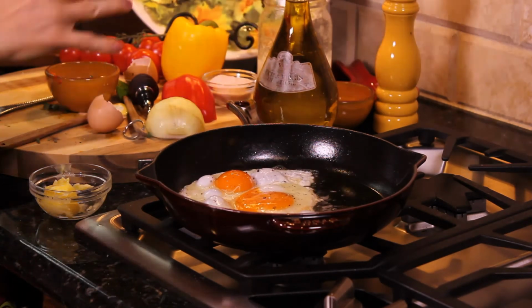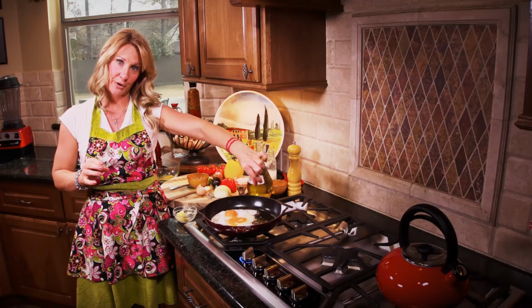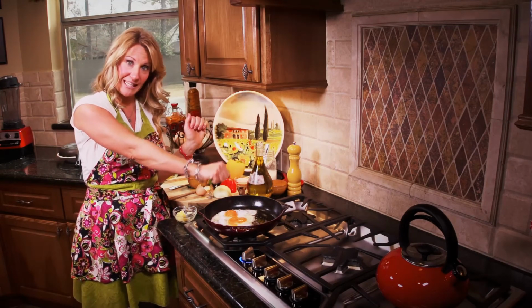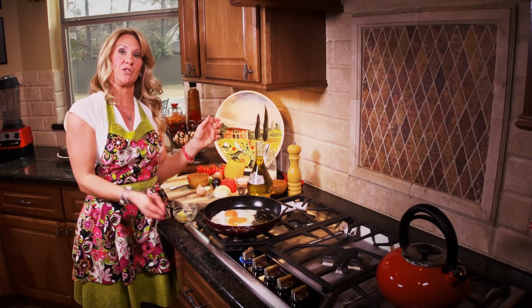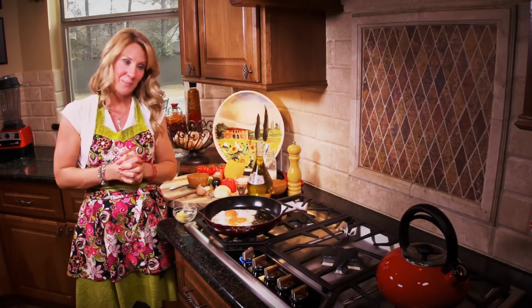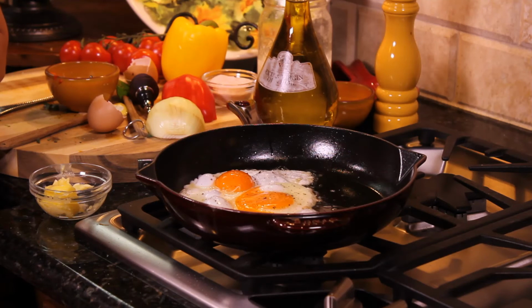And you can do these any way you like. You can actually add a little bit of water to the pan, put a frying pan lid on top to steam to make them over easy. Or you could actually flip them over easy, either way. Or you can have them just like that, sunny side up.